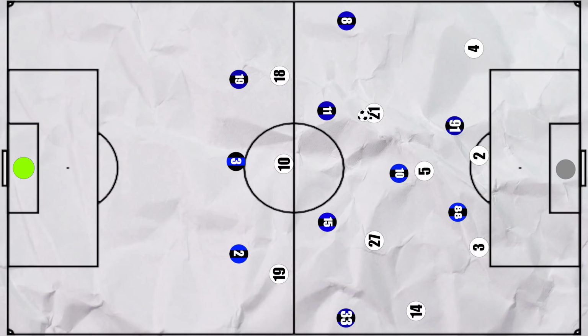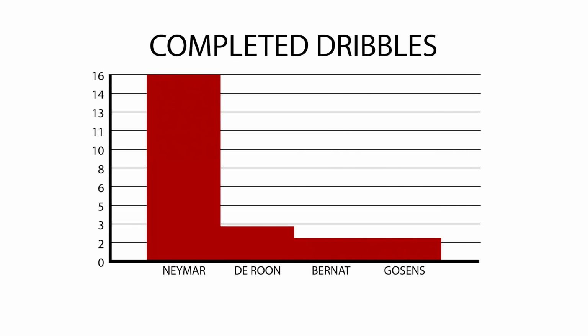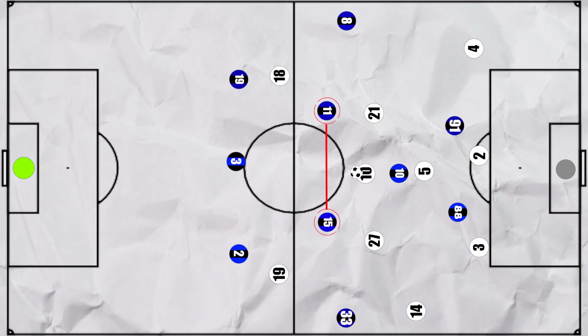And because Atalanta pressed so high, they had a high defensive line without much pace, which caused them consistent problems, especially on the left-hand side. When Neymar was on the ball in these deeper regions, he was unplayable at times, completing an eye-watering 16 dribbles and often eliminating the midfield line completely and running at the defense.